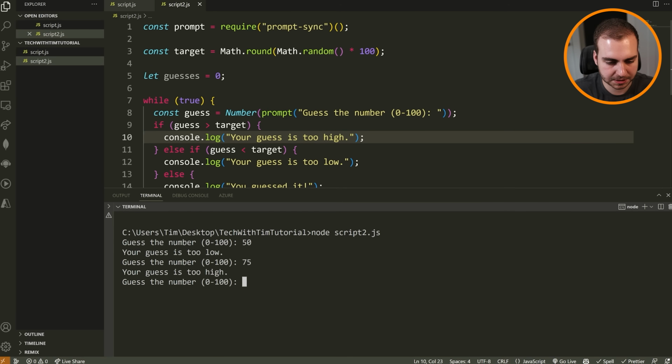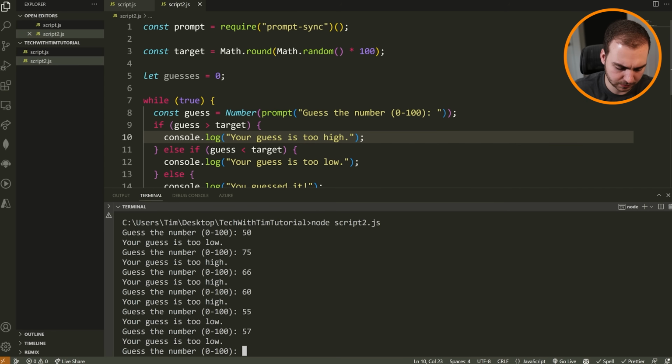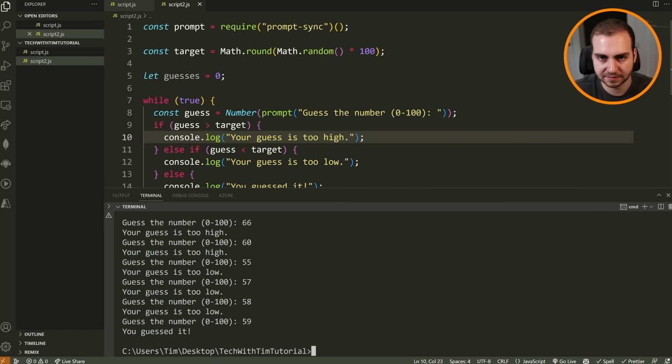It's too low. Let's guess 75. Too high. Okay, let's guess 66. Too high. Let's guess 60. Too high. Okay, 55. Too low. 57. Too low. 58. 59. And we guessed the value.